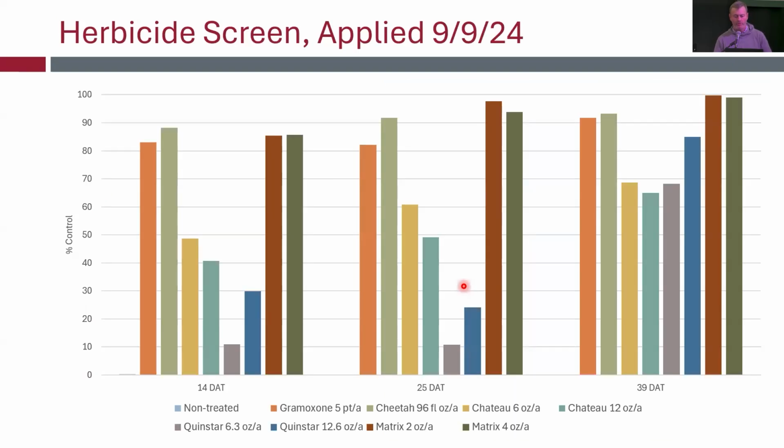So I'm going to show you the results. These are 14 days after treatment, that's the DAT, 25 days after treatment, and about 40 days. And this is all the products in that list. Obviously, we have a non-treated control, and obviously there's not much control going on there.